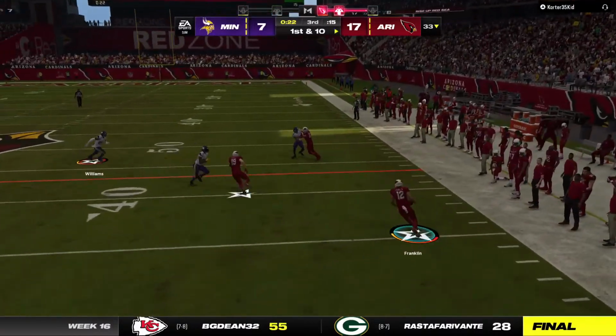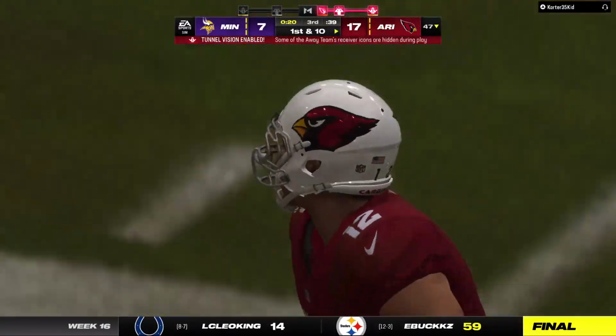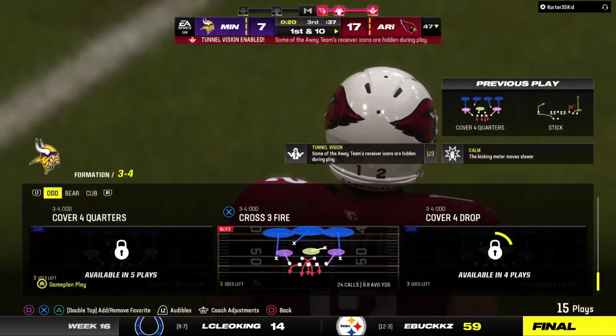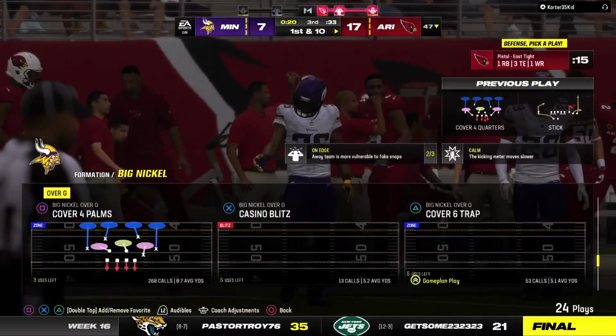On 1st and 10, Gordon. And a quick throw here, that's complete. And he'll be out of bounds, but able to get it up past the 45. That goes for 14 yards, 1st down Cardinals.